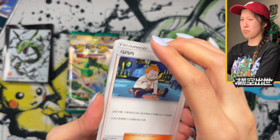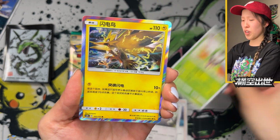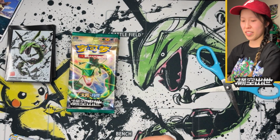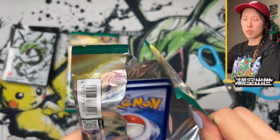I think mainly my main chases for the set were either the Rayquazas, the shiny one, or the full art, but again, the chances of pulling those are so low. We have Zapdos holographic by Kawaii, a very eerie looking type of artwork, which is very nice. And I think these are very small packs.